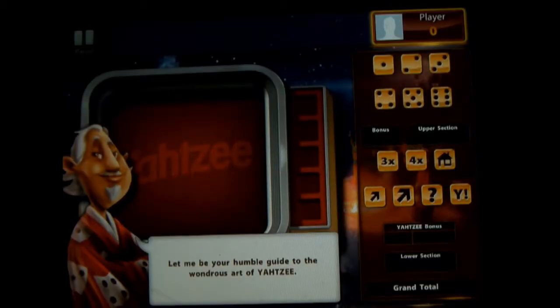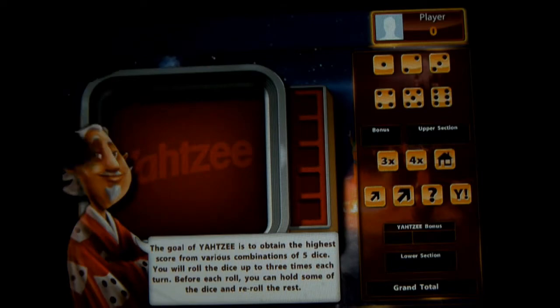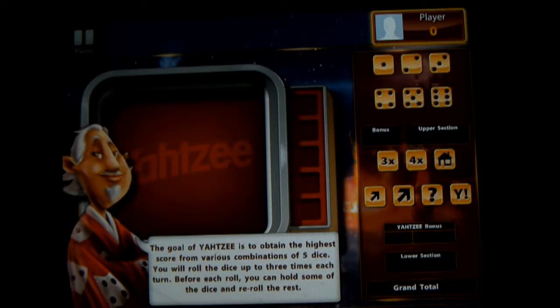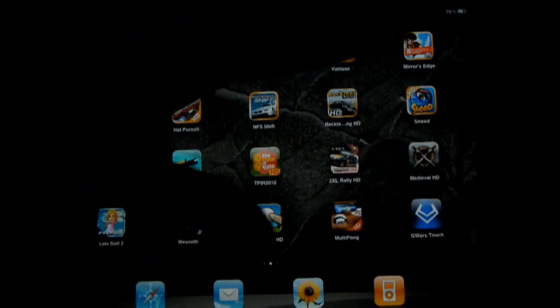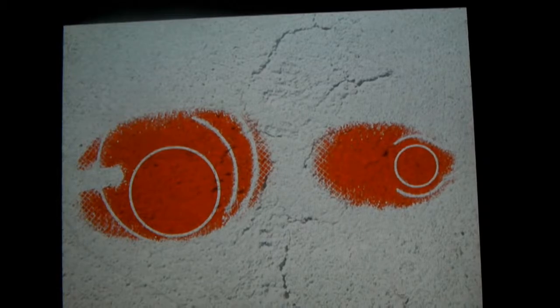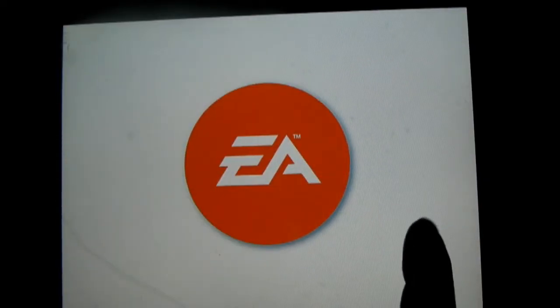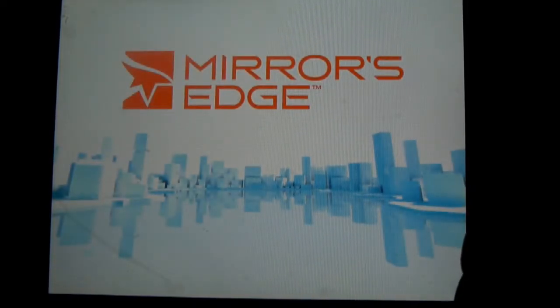If it will load. No, I don't want all this bullcrap. Yeah, there you go. That's what it looks like. You roll your dice over here. The plays are over here. I personally think they could have laid out the play card over here a little better, but whatever. Mirror's Edge. You've probably seen this one in 150 bazillion videos at this point, because it's one of the original, here's-what-the-iPad-can-do sort of games.